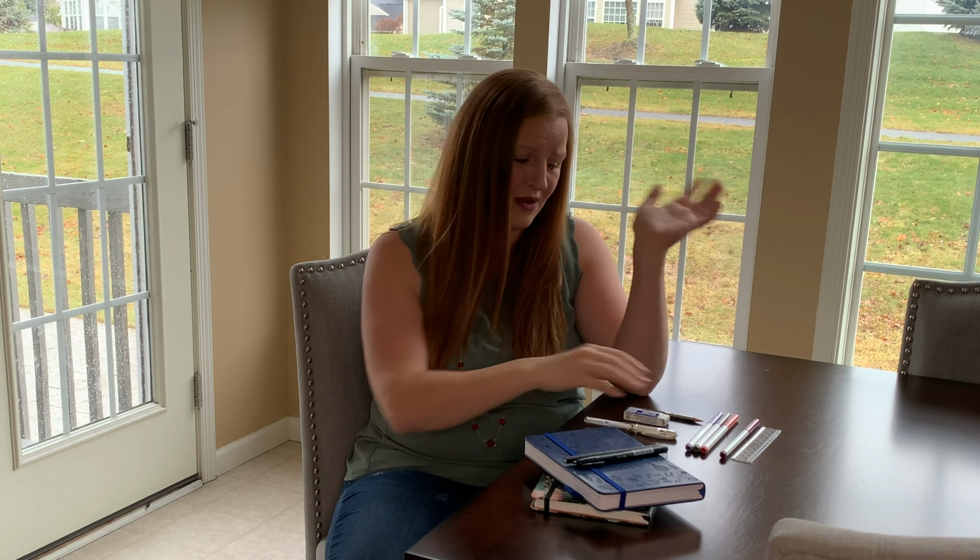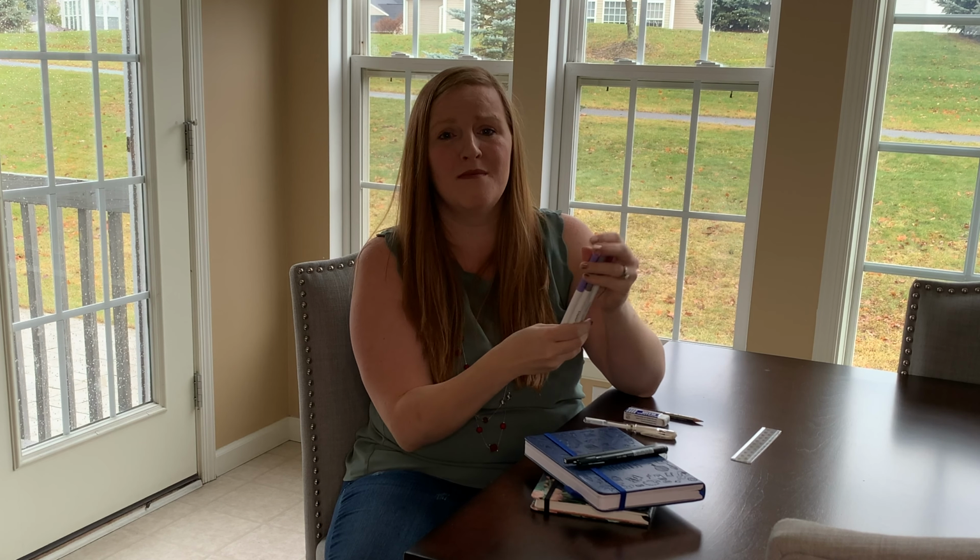Now, we all love adding a pop of color and making it nice and fancy. And so what markers do we even dive into? I'm here to tell you you can do it inexpensively and they will still look amazing.